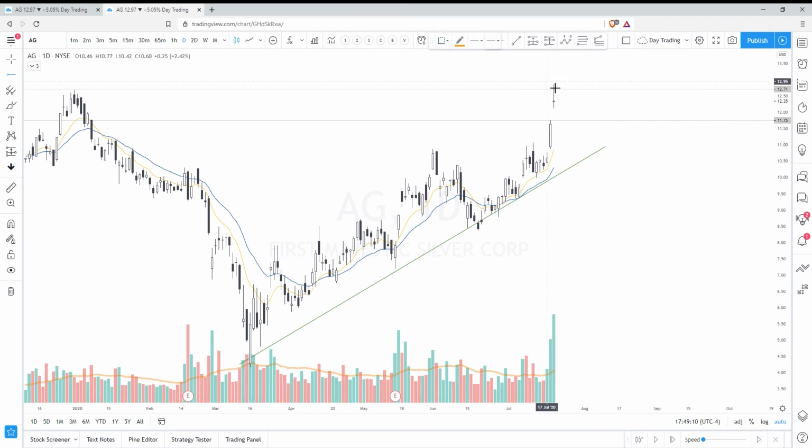Other than that, I'm going to add the high of the previous day. So we've got the high of the previous day at around 1286, and we also have the low of the previous day around 1213. So we're going to want to note those, right?